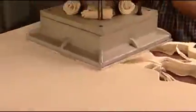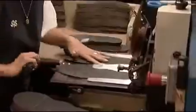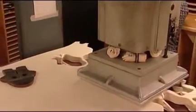Then the cutter cuts one shoe at a time, making sure the shoes are cut straight and each cut is true. For the shoe linings, the cutters can cut the materials in layers because the soft brush material we use is man-made and has no grain.